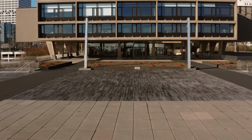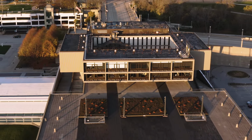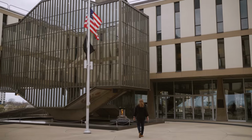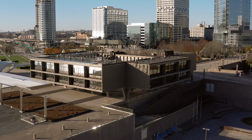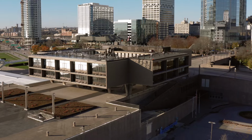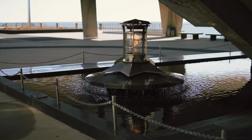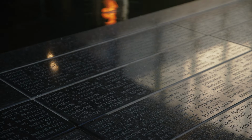The building is a suspended cruciform shape with a courtyard in the center of it that was really built as a gathering space for veterans. Just the orientation of the building and the cross pointing east and west has that symbolism of faith, birth, and of death. And at the very heart of that cruciform is the eternal flame reflecting pond. Very symbolic that that's placed right at the center of this cruciform.